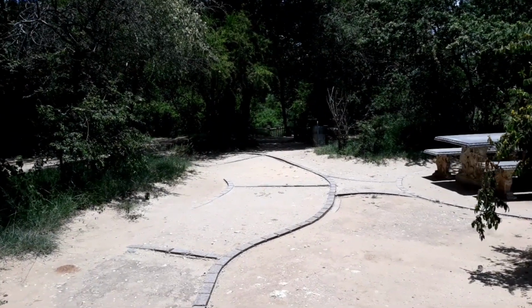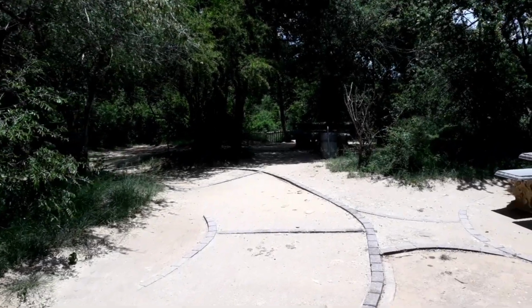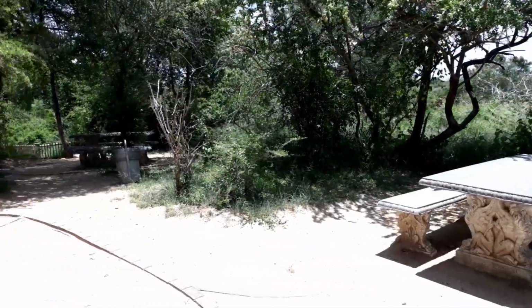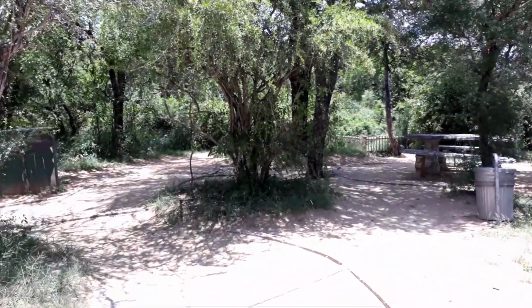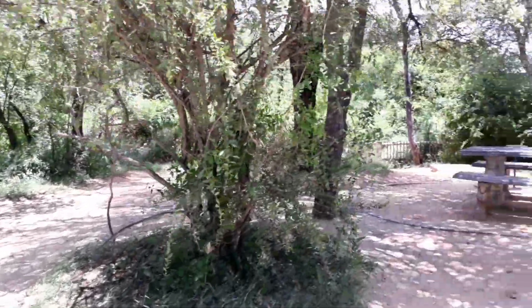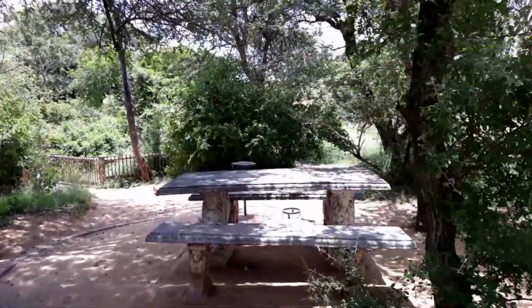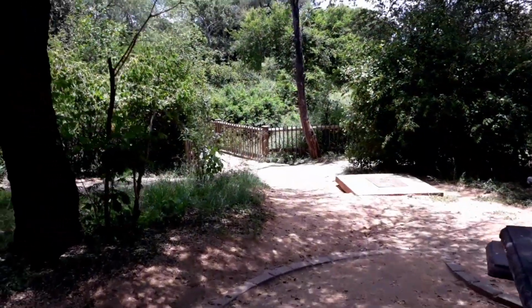Okay, this is the Kruger Day Visitors picnic site we're at. Just had some lunch. It's extremely hot here. I think it's like 36. Sit on the chair and you get a warm bum. But there are some nice tables and chairs. There is a swimming pool here as well. It's on the other side. We'll have a look there now.